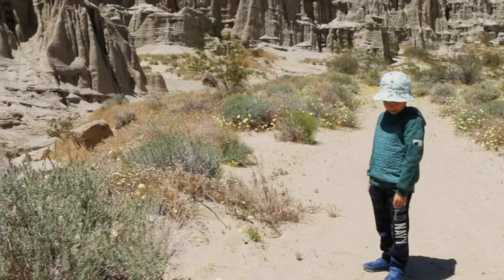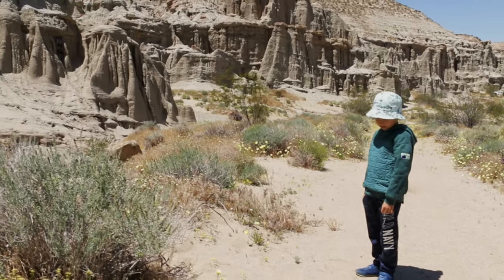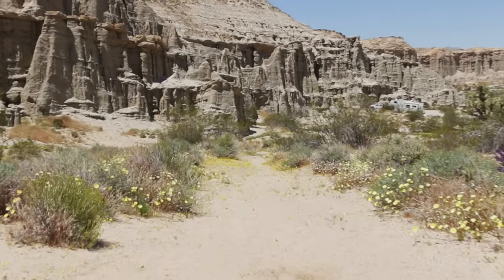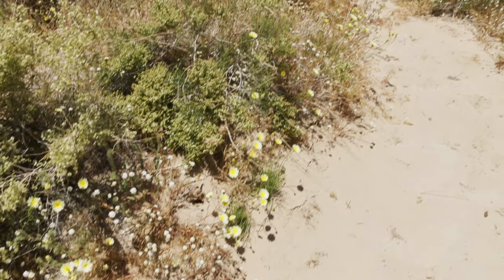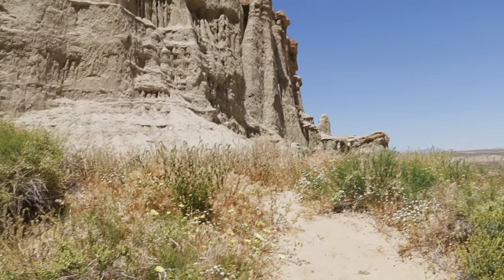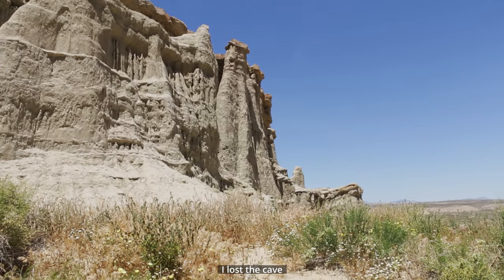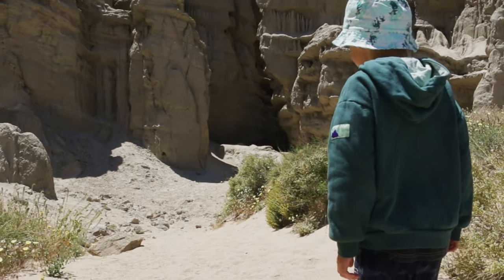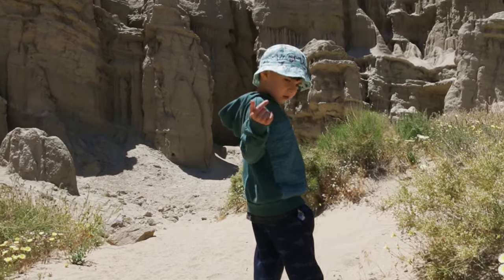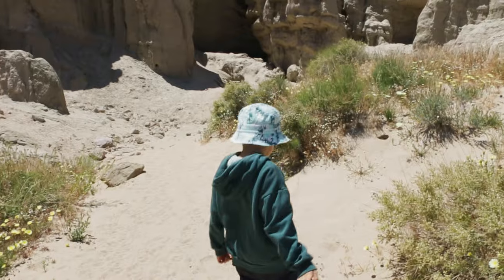We swerved from the main trail and followed a few side trails into the butte maze. There were lots of alcoves, but no caves were hidden here. Or maybe we just missed one.